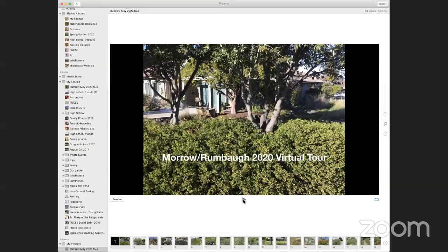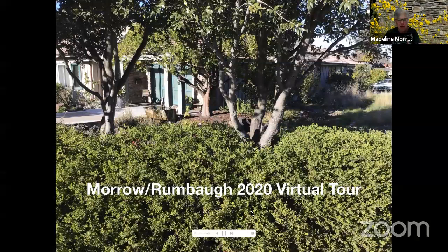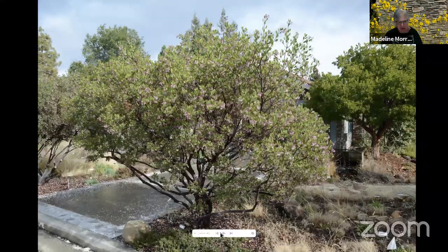It's okay. So this is starting in February. I took a few pictures in February. As you see, to me, the winter garden is about green and the structures of trees. Then in February, we have the manzanita flowers. This is actually from a couple years ago because on an overcast day, they show up so much better. This is Lewis Edmonds by the front walk.